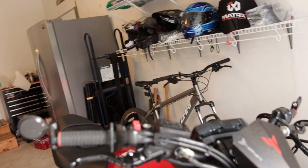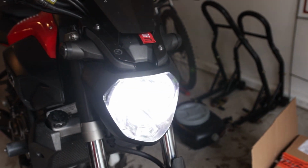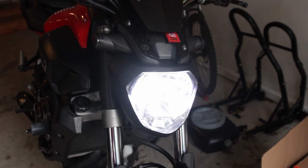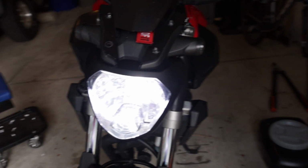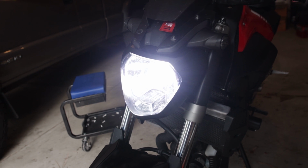This is another one of those mods that it's not really useful, but it does look so good. The LED light in the front, obviously you don't need it, the stock light's just fine, but it does look so good, and it's actually super bright. Pretty sure the previous owner just bought it on Amazon. It's super easy to install.